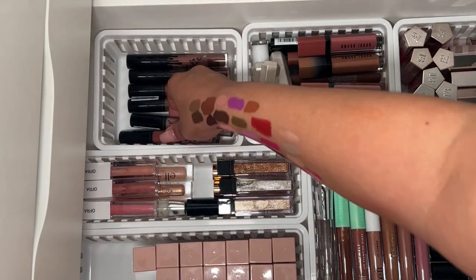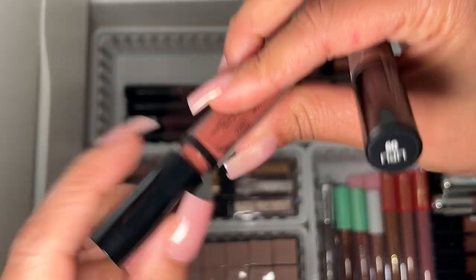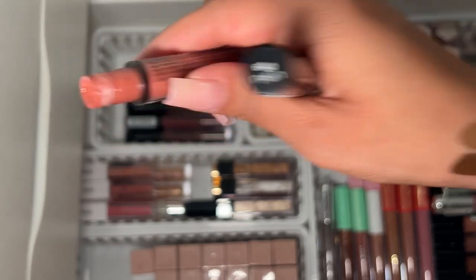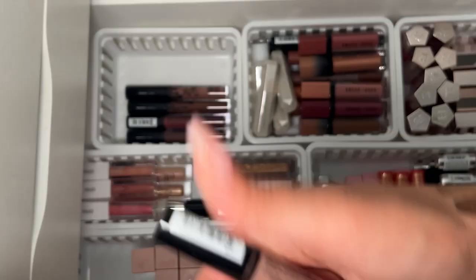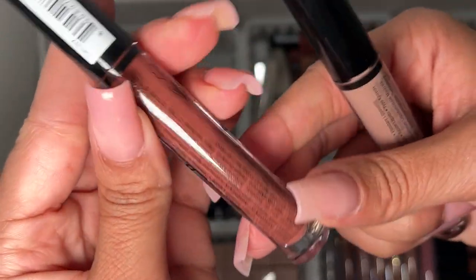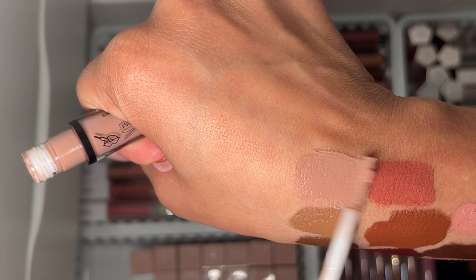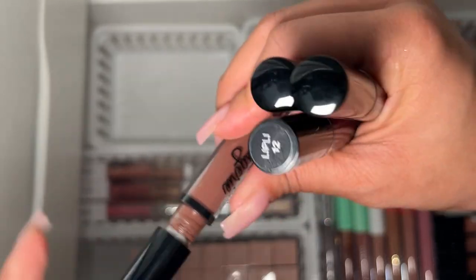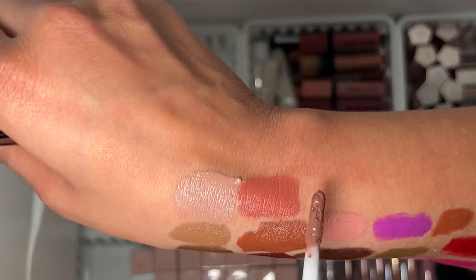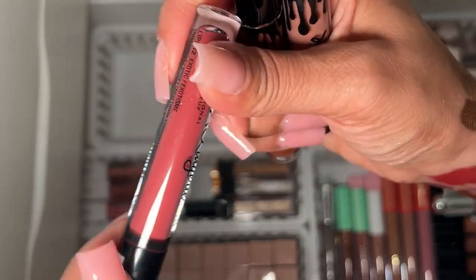These are so old. These are the Lingerie Seduction. These were really cute at the time, and they still don't smell bad, but they got to go. I'm not gonna reach for these. Lingerie, that was in the shade Seduction. This is in the shade Corset. I'm not reaching for these. Another Lingerie in Beauty Mark. I used to really love this one. They don't dry matte or anything, but they were really pretty on the lips. There's another one that was kind of pretty exotic.